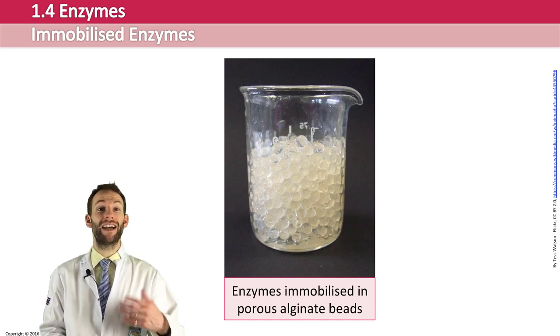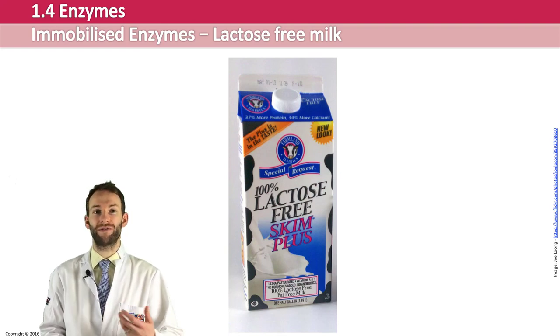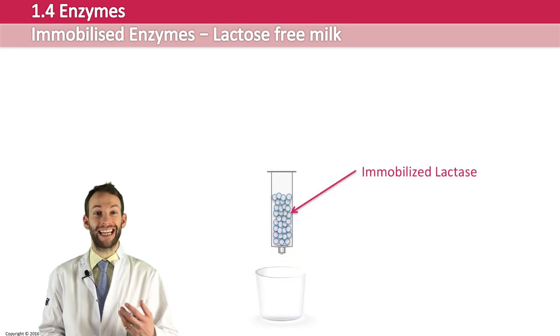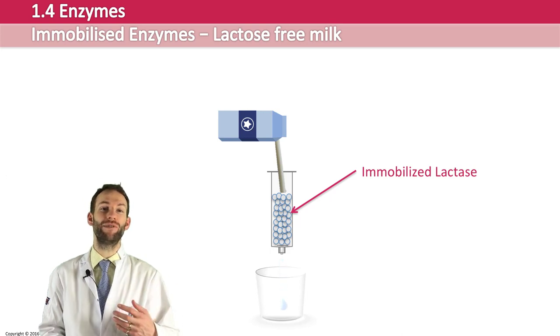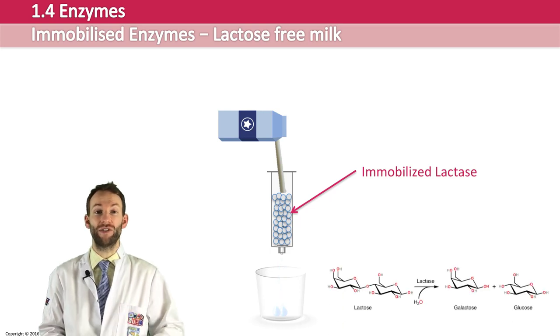An example of where they are used is to make lactose-free milk. Certain people are lactose intolerant, which means they can't break down the disaccharide, and it builds up in the system, and it gives them various health issues. Lactose-free milk can be produced by passing milk over immobilized enzymes containing lactase. The lactase breaks down the lactose into galactose and glucose, which are easily absorbed, easily digestible monosaccharides. So the milk becomes lactose free.